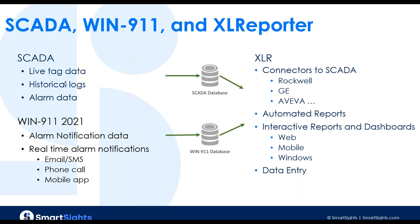So we'll begin by discussing how XLReporter, Win911, and SCADA all relate to each other. The SCADA system interfaces with a control system and monitors live process values. It logs historical process values, machine instrumentation, and things of that nature, and also logs alarms and events. Win911 basically extends the alarming capability of SCADA, right, by allowing alarms not only to be enunciated within a plant, but by extending them so they intelligently go out to a directory of on and off call personnel by email, SMS, phone call, and mobile app.